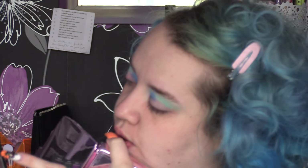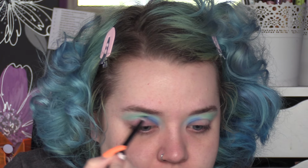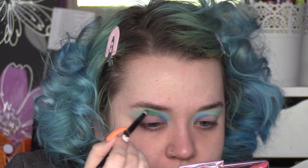And then we're going to do exactly the same, but we're going to go in with the medium green shade, which is called Mermaid Lagoon, which is this one here. And we're going to do the same thing on the green side.